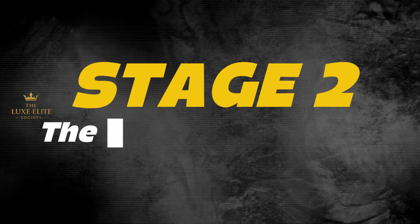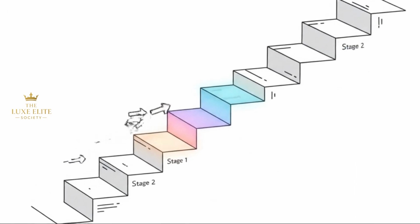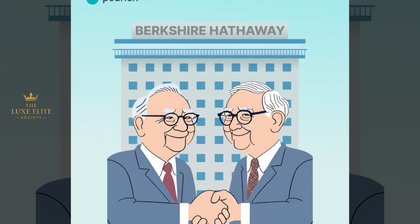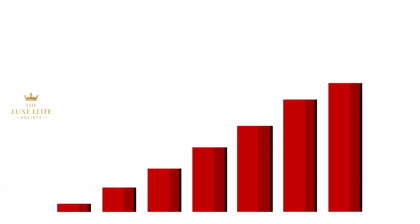Stage 2, the secret partnership, the accelerator. This next stage is the one most people skip over, but it's arguably the most critical. Before Berkshire Hathaway was a household name, there was the Buffett Partnership, Ltd. Think of this as Buffett's secret lab and his personal wealth accelerator. It's where he went from being a smart investor to a true financial force.